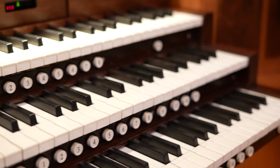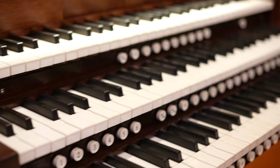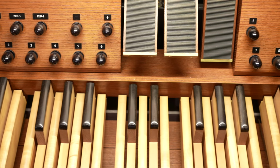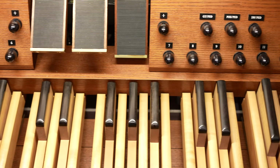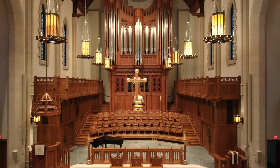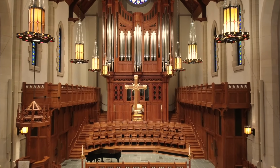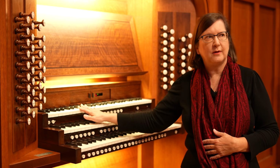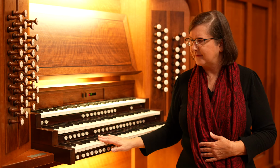Of course, we have 3 keyboards, which are called manuals, from the Latin word for hand, and 1 pedal board, from the Latin word for foot. So actually, this organ is 4 organs put together in various sections, all playable by this one console.